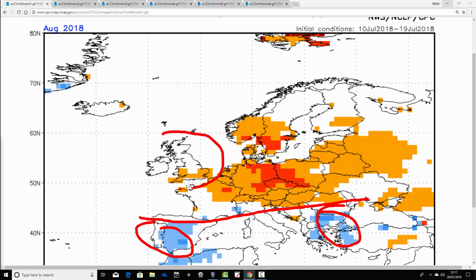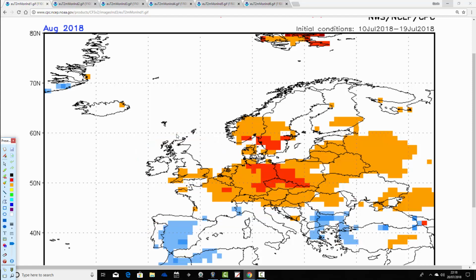Now the UK and Ireland is only coming out close to average, a little bit above average in the south, but this is something we've been seeing with the CFS V2 temperature anomalies over the past couple of months. So I suspect these will warm up over the next few days. We'll keep an eye on that.